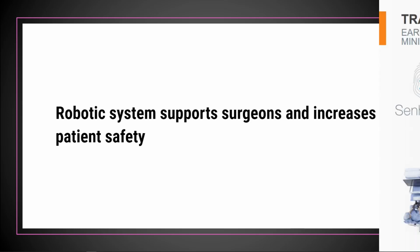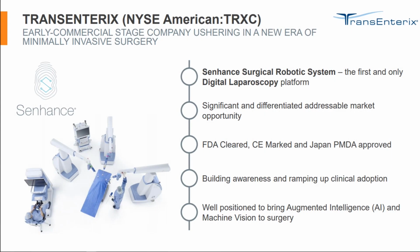So now let's jump on to some of the company's highlights. The Senhance Surgical Robotic System, which is from TRXC, is the first and only digital laparoscopy platform. Now, a significant and differentiated addressable market opportunity, FDA cleared, which is one of the most important things for any medical instrument, CE marked, and Japan PMDA approved. That means business expansion in Japan as well.